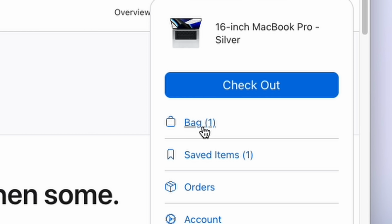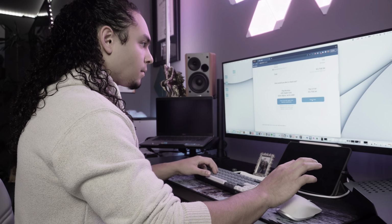When the M1 MacBook Pro and Max came out, I decided it was time to replace the 13-inch MacBook Pro I've had for years, so I dropped $3,700 like it was nothing. I was deep in the Apple fan club.